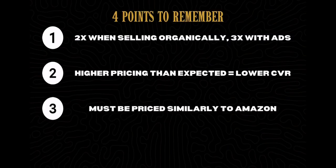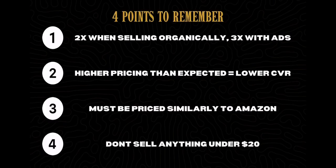Leading me to my next point, number 3, you want to be priced similarly to Amazon. So don't be like me selling a $40 product that is being sold for $15 on Amazon. And number 4, don't sell anything under $20. Let's cover some products with good profit margins and fair price points, and others that may not have as good of margins and are priced too high or too low.